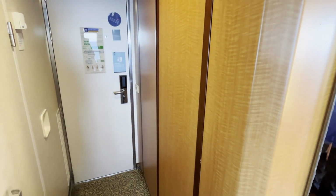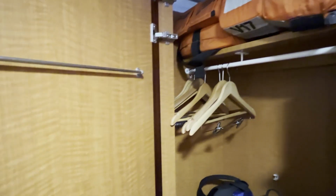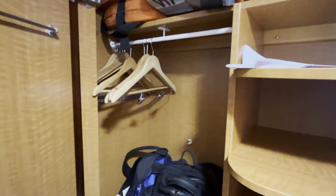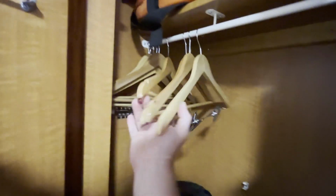on this side, you have your closet and your bathroom. The closet, this is really weird. This closet the ends overhang each other, so it doesn't ever really totally close. She's getting ready to go in for her refit and the dry dock, so maybe that is an issue that they will address when it's there. So in your top of the closet, you've got your life vests, then two sides with hangers.